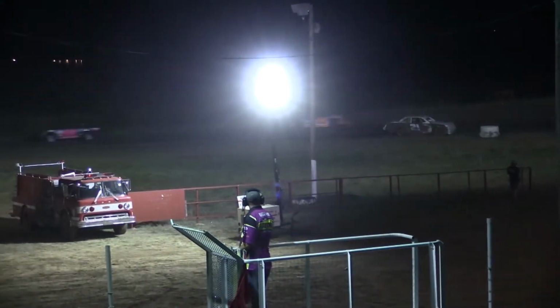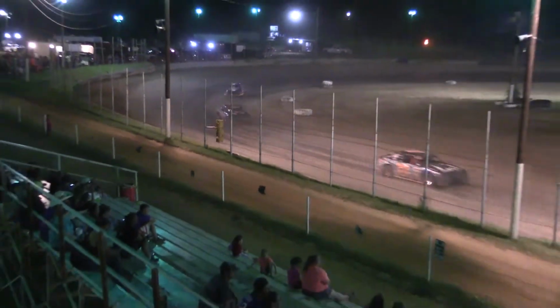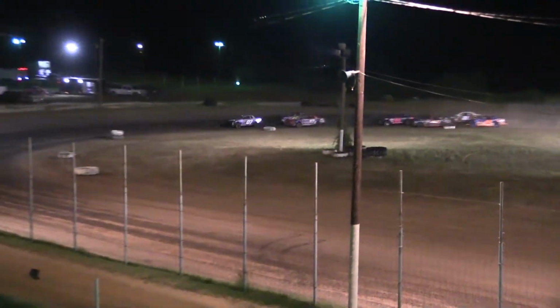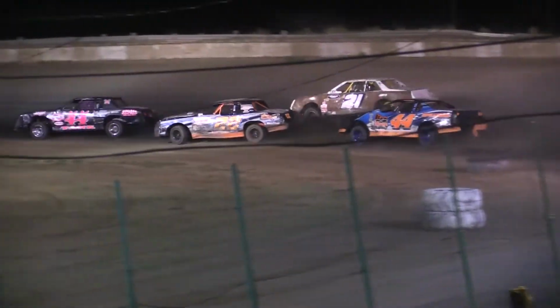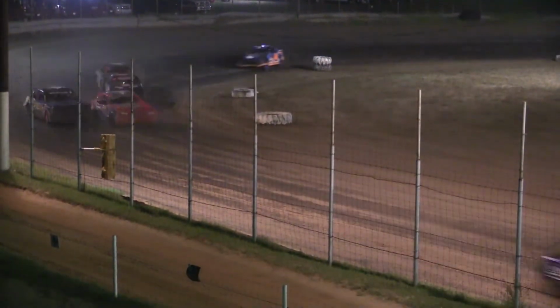Oh, Pritchett gets... Pritchett spins it in turn number 2. Going green, here we go. Bissonette pulling away from everybody else. Pritchett goes around Spillman. Caught up in turn 2 again. Bump, Spillman. Spillman keeps going. The race is still on.